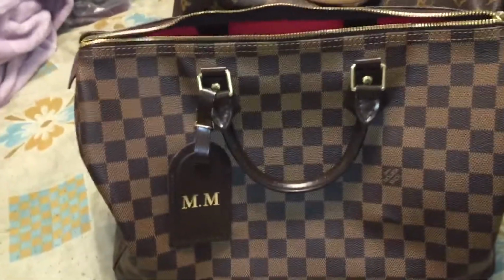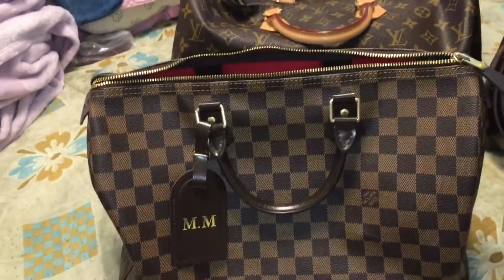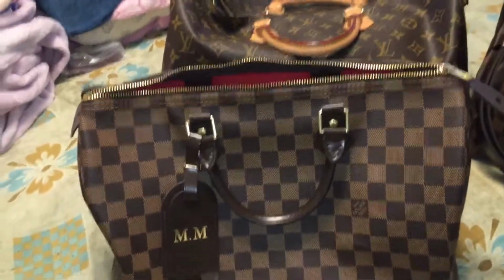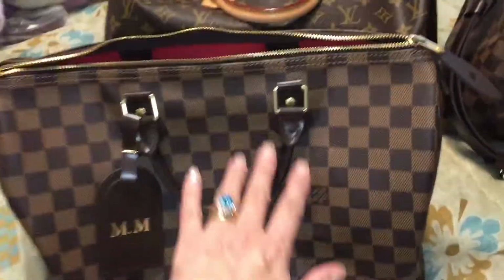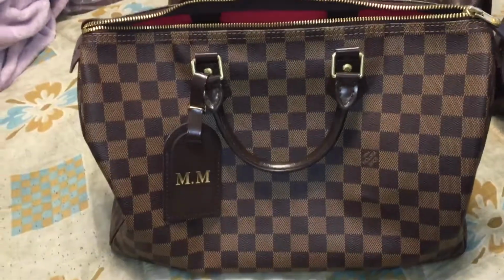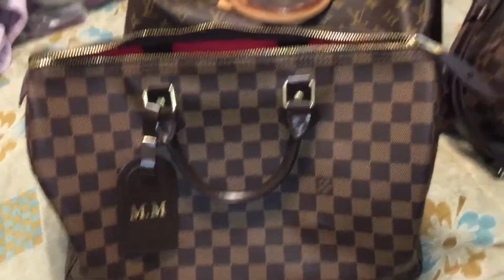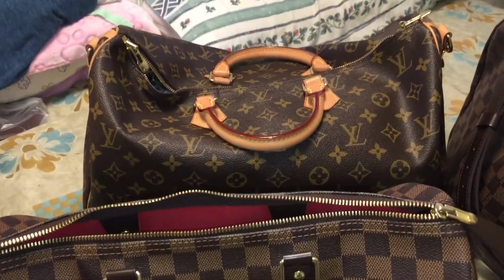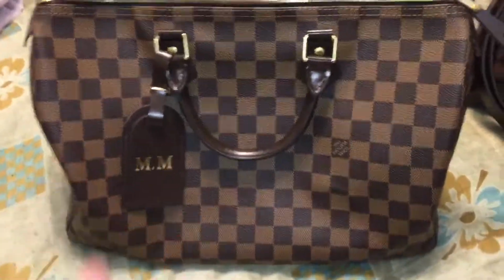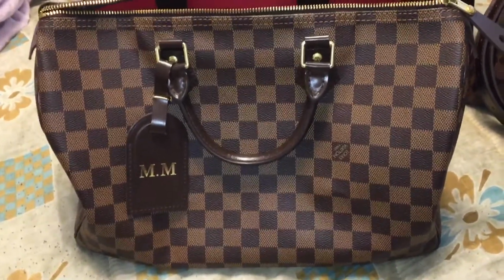That's why I like watching these Louis Vuitton videos that people put out, because they also bring out some of the history of Louis Vuitton that I don't know on the Speedies and stuff, because that's what I like the most, the Speedies. And I like hearing the history on these bags, because they are iconic, they are expensive, and most of all, they're absolutely stunningly beautiful. I love my bags. I try and take the best care I can of them.